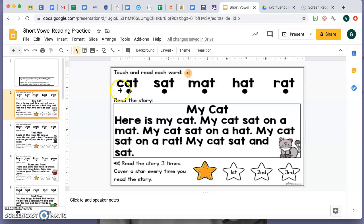For example, this card is k, a, t, cat; s, a, t, set; at, met; at, hat; at, rat. Right, so make sure you practice those.